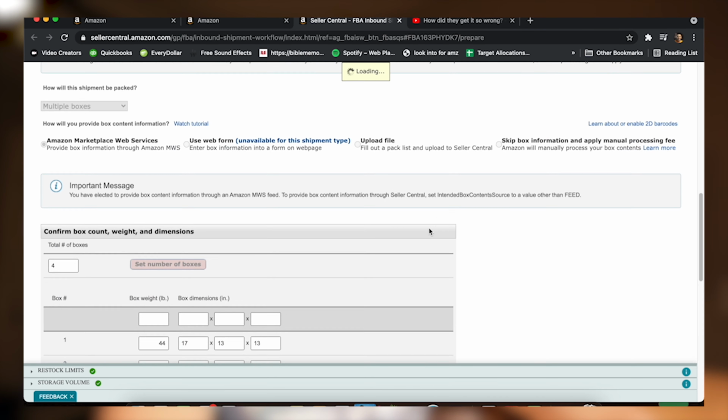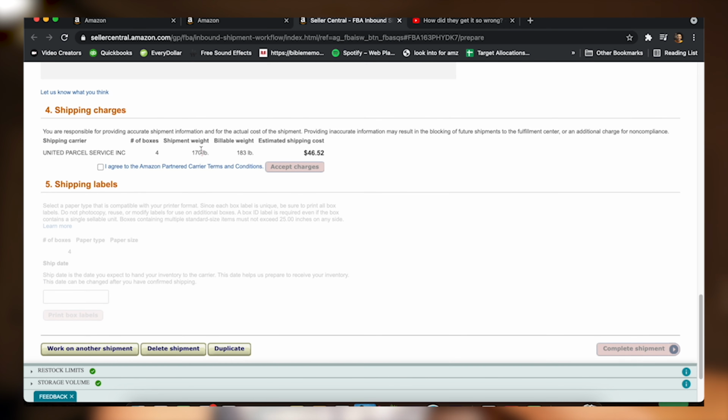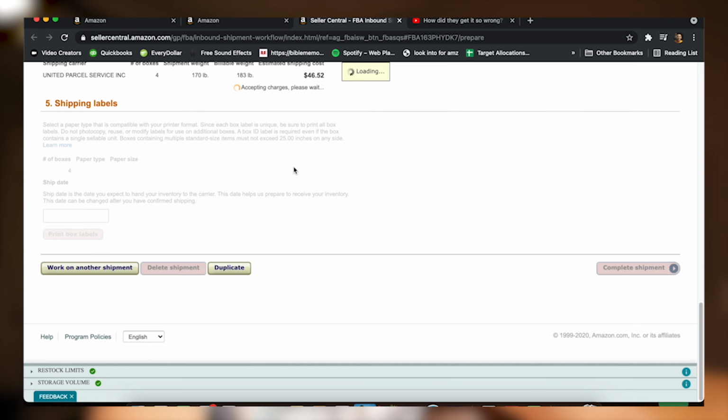Second shipment. You'll see all 4 boxes are sent in and they have the correct weights and everything. $46.52, 170 pounds is what I'm sending in. Only 27 cents a pound. So even if we add in the other one, it's still only 29 cents per pound. So when I estimate 50 cents per pound, I'm actually estimating a little high. So now back in here, I'm just gonna agree to it and accept the charges. It's gonna pull that out of my Amazon balance.